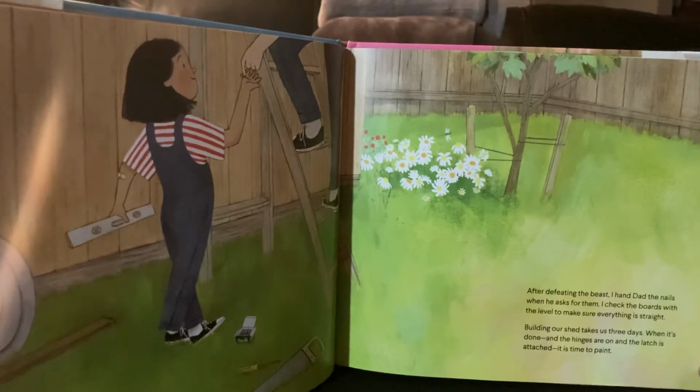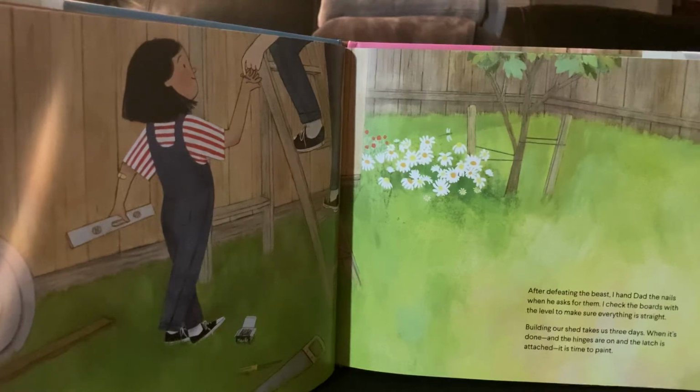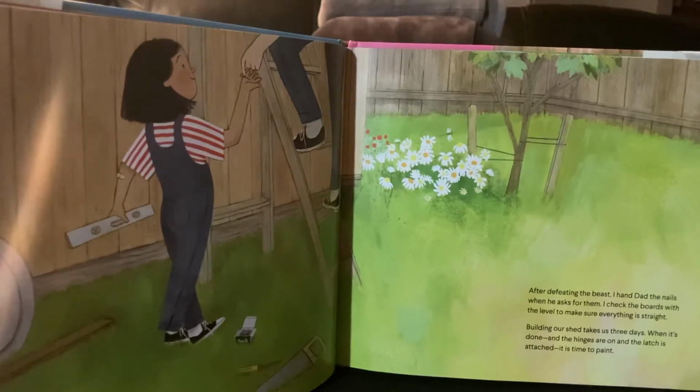After defeating the beast, I hand Dad the nails when he asks for them. I check the boards with the level to make sure everything is straight. Building our shed takes us 3 days. When it's done and the hinges are on and the latch is attached, it is time to paint.